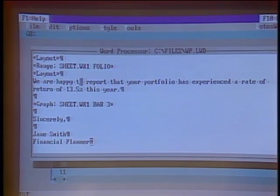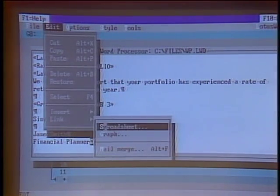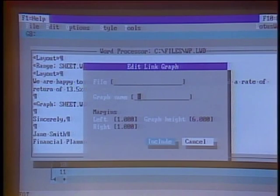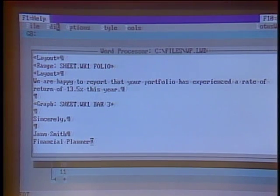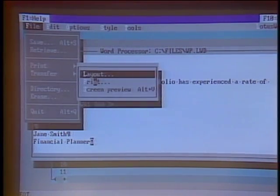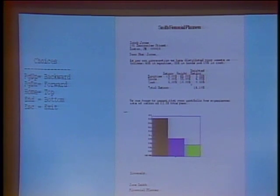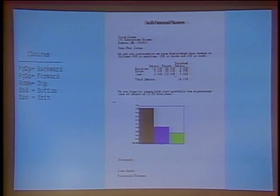And if I go down here, I select Edit, Link, Graph, and I could get a pop-up list of my graph names and the spreadsheets associated with them. We've added a print preview capability, so if I go into File, Print, Screen Preview, you'll be able to see this compound document that I've created, which contains a graph and a spreadsheet and has the header attributed in 18-point type.